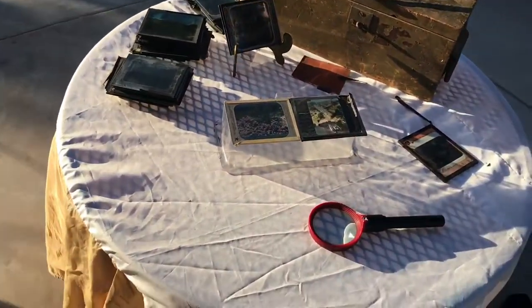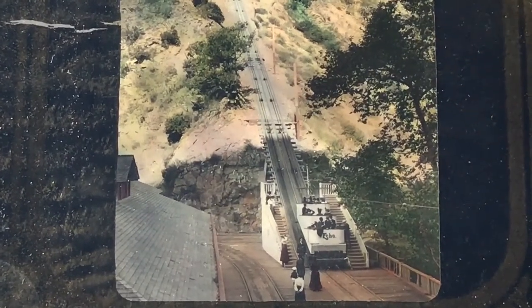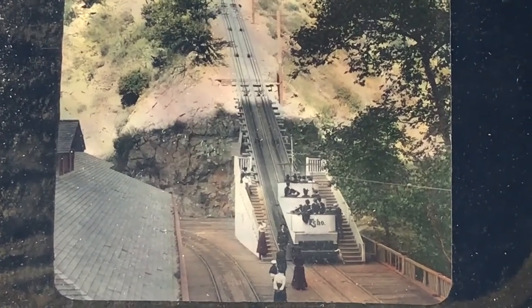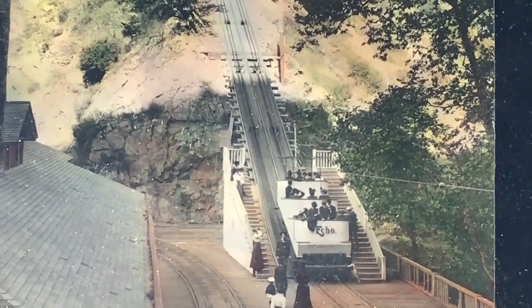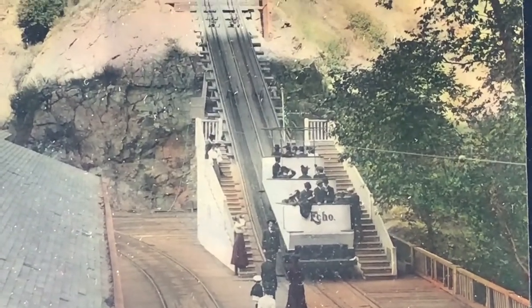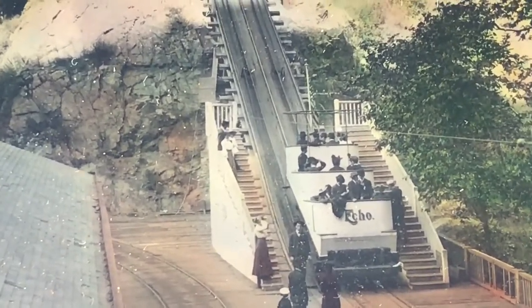So we're going to wind this segment down. Antique slides. Now this is kind of interesting too. It's the Echo tram that goes up the mountain. Nice way to take a trip up the hill.